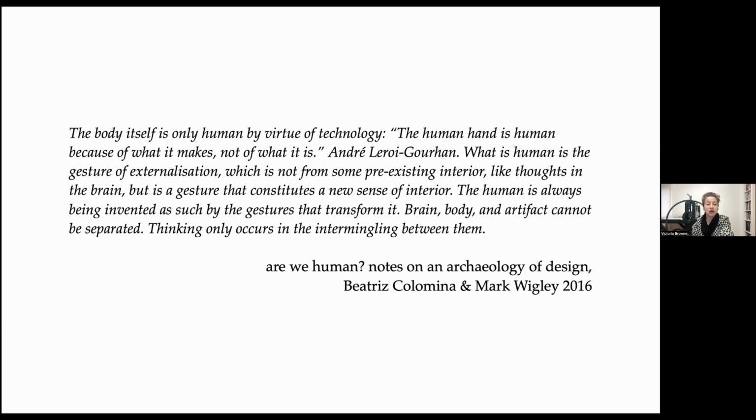The body itself is only human by virtue of technology. The human hand is human because of what it makes, not of what it is. What is human is the gesture of externalization, which is not from some pre-existing interior, like thoughts in the brain, but is a gesture that constitutes a new sense of interior. The human is always being invented as such by the gestures that transform it. Brain, body, and artifact cannot be separated. Thinking only occurs in the intermingling between them.